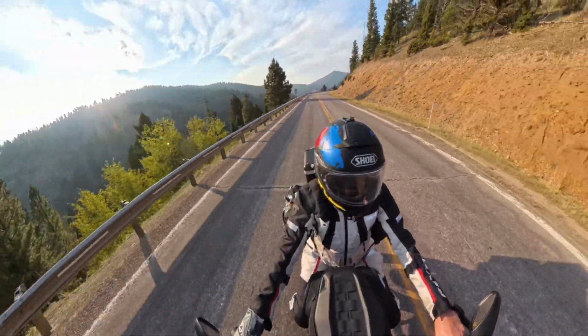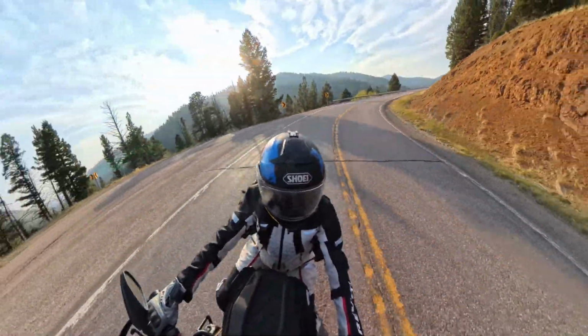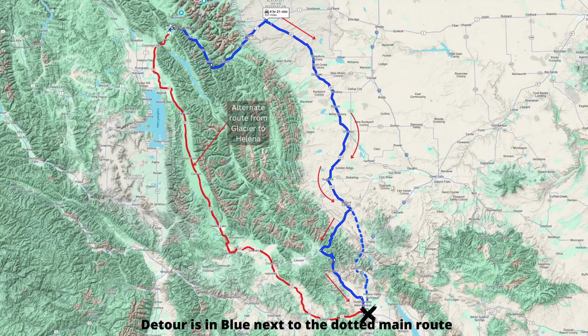From here, it's all the way downhill. Just keep going down, down, down towards eventually Helena. You reconnect to the highway, which comes down south. So this was a little detour I took, and I have absolutely no regret taking this detour.